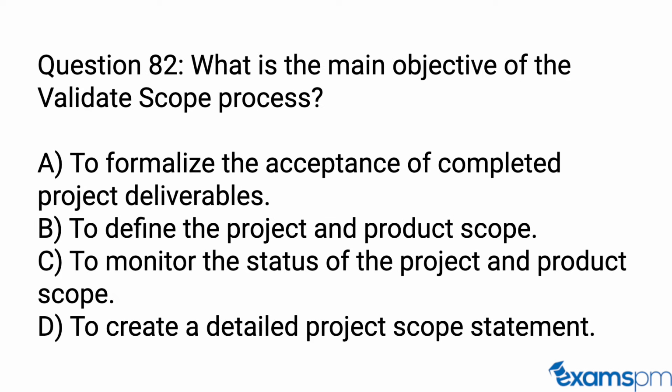Question 82. What is the main objective of the validate scope process? A. To formalize the acceptance of completed project deliverables. B. To define the project and product scope. C. To monitor the status of the project and product scope. D. To create a detailed project scope statement.